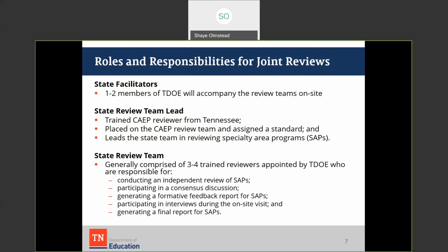There's then a state review team lead, and they have to be a trained CAEP reviewer from Tennessee. They are typically placed on the CAEP review team, and they're assigned 1 standard, though this spring is a bit of an anomaly for that. We did not assign our state team lead to any CAEP standards, and that's okay. There's nothing that says we absolutely have to, and it's just kind of a matter of timing and resources on our end. But that state team lead, who is that?